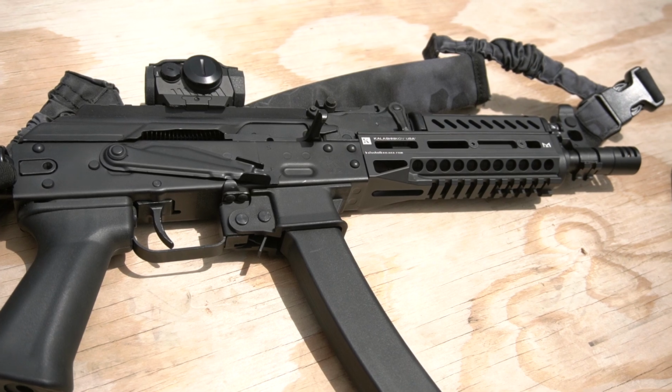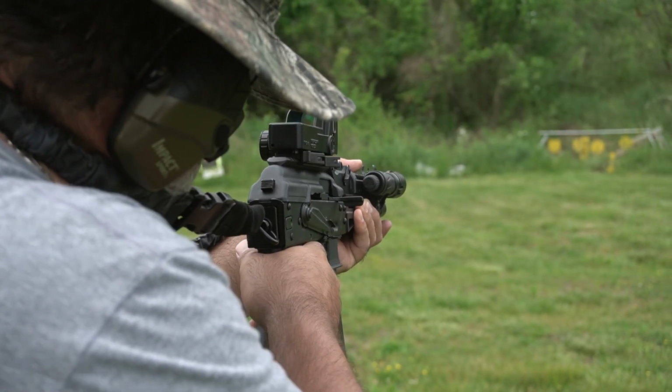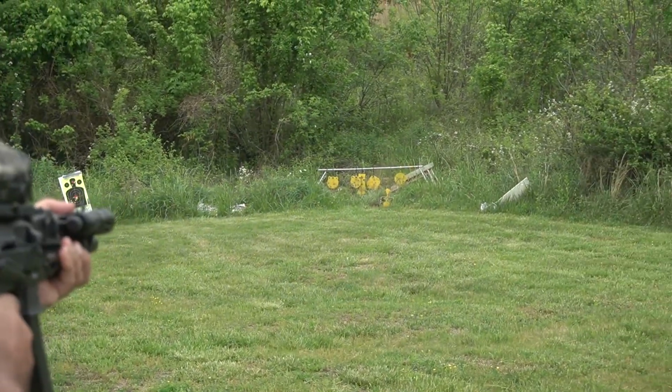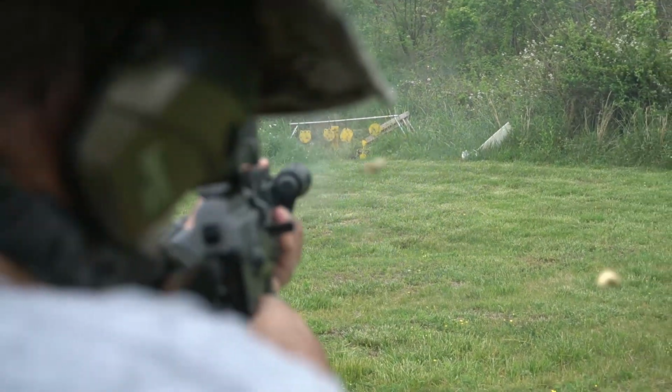We had a good time with it in our review. We actually shot it quite a bit now that I think about it. Tried all kinds of different setups, different triggers, different optics, all kinds of stuff. I think we've about figured out how we want it now. We did have a couple mishaps in the beginning where the trigger pins actually came out.